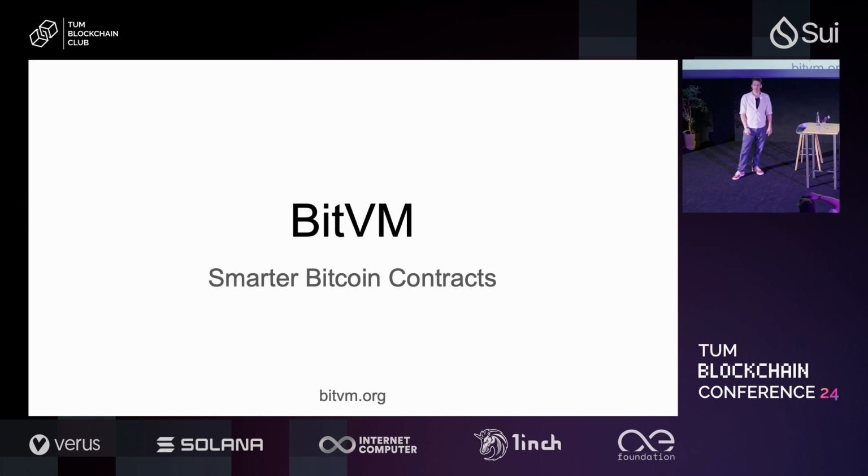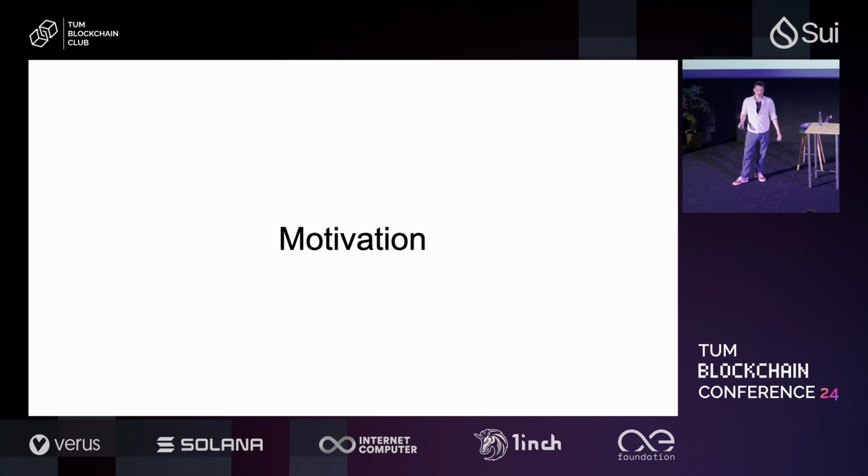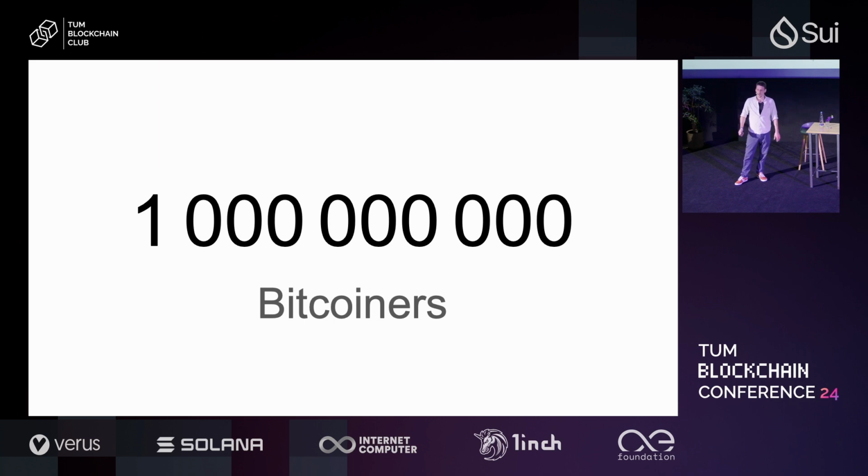I'm going to talk about BitVM, which is a way to enable smarter Bitcoin contracts, and in particular to build better Bitcoin bridges to second layers. First of all, the motivation, why are we doing this? We would love to scale Bitcoin to billions of users. Probably everyone knows the capability of blockchains is limited, and the best scaling solutions that we know so far is second layers. On altcoins, there are huge research efforts going on. On Bitcoin, there is the Lightning Network, which works quite well, and it's probably one of the most used L2s, but it's quite limited. It doesn't scale as much as we would like it to scale, and that's why we are searching for better scalability solutions.